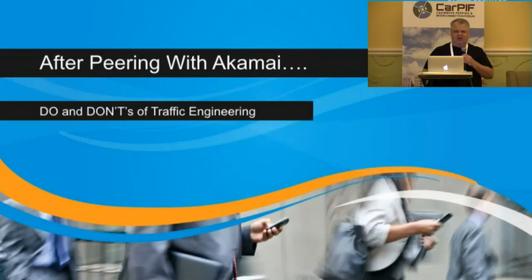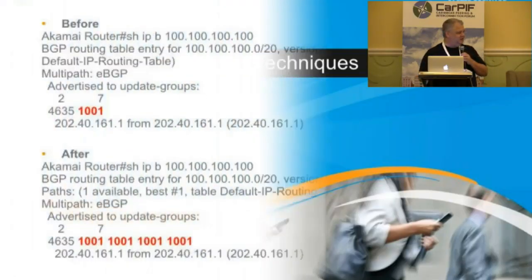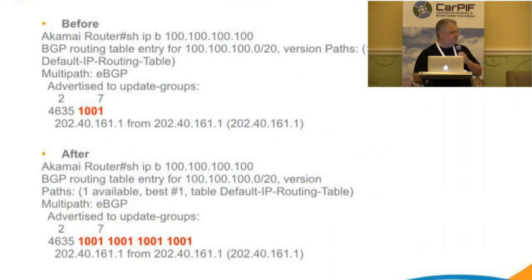So after peering with Akamai, a lot of people get the idea that clever traffic engineering tricks will help improve their Akamai experience. Nothing could be further from the truth. Clever traffic engineering tricks, when deployed in combination with your Akamai peering session, usually result in pain, if not for you, for others. Especially the typical BGP-based traffic engineering techniques, which we're about to cover.